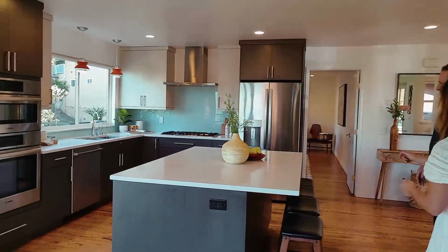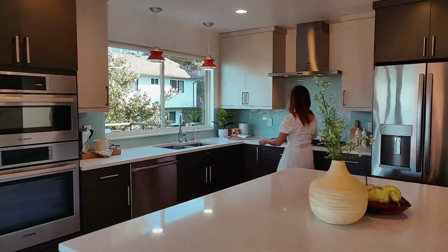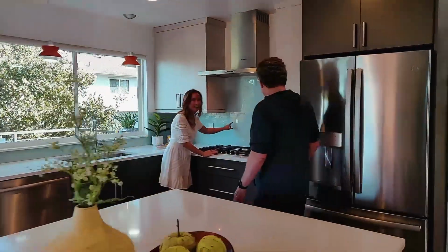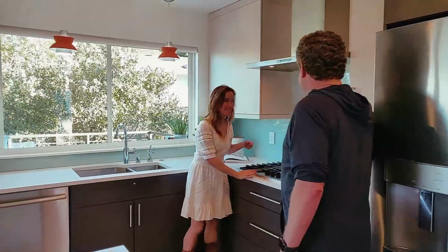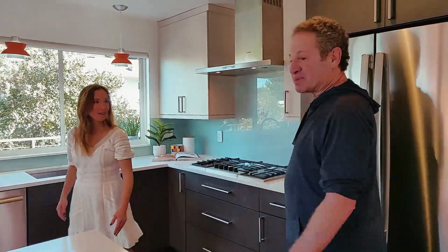Now take a look at this, Barry. I really like their kitchen. Their backsplash is just so unique. I think these are glass, and it's got the blue underneath, so it's a really cool backsplash, and soft close. No, they spared no expense to remodel.